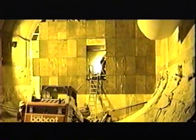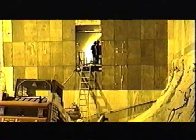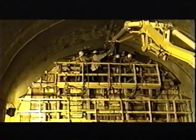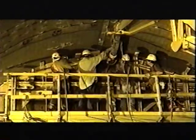Bulkhead concrete was placed in a single pour using a concrete pump. At the top of the tunnel, the pump discharge hose was attached to a specially built form and pumped under pressure until full contact with the ceiling was achieved. A total of 12 bulkheads were built.